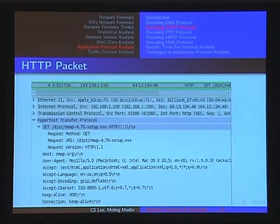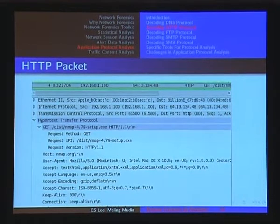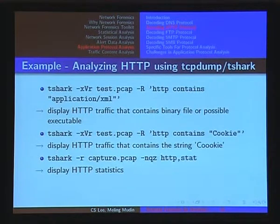So this one is an HTTP packet. HTTP contains a lot of information, especially on client requests and the server response. To analyze HTTP, usually we like to look at what is inside the HTTP traffic. For example, I can use tshark to search for cookies, or I can use a tool that shows the statistics of HTTP traffic.